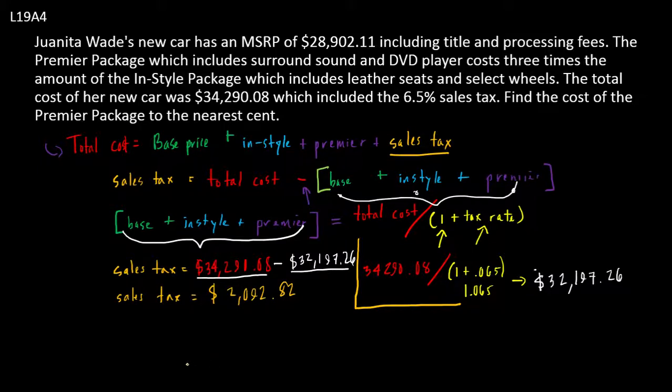Okay. So now we're going to take another look at our original equation, that total cost equation. We know that the total cost, let's plug it in, is $34,290.08. We also know, and let's just plug it in because we know it, that the sales tax is $2,092.82. So I plugged in total cost, I plugged in sales tax.